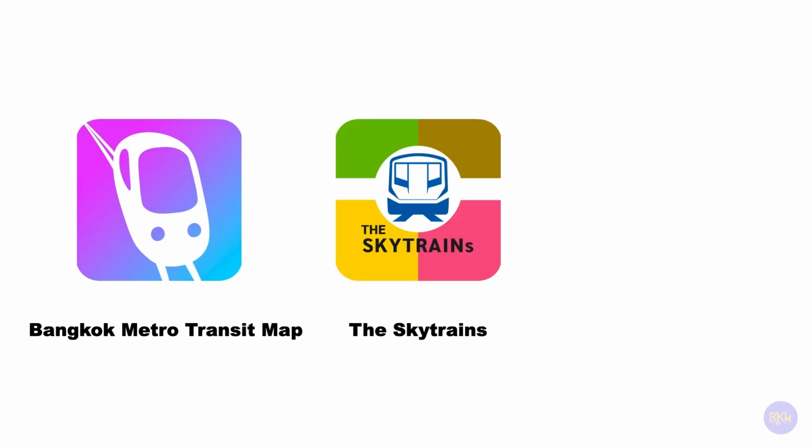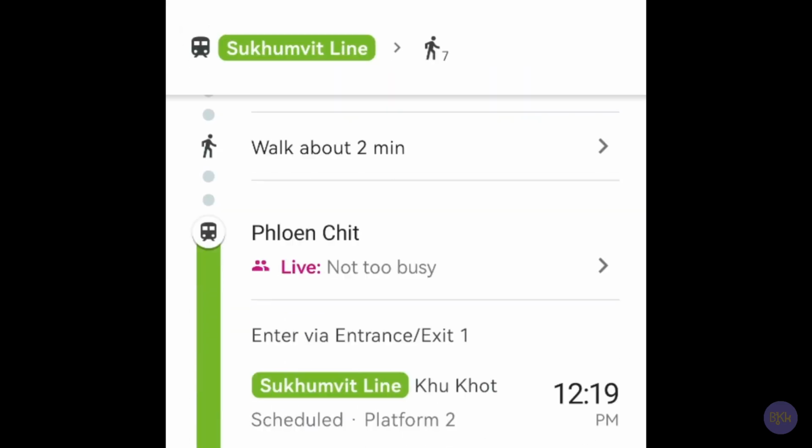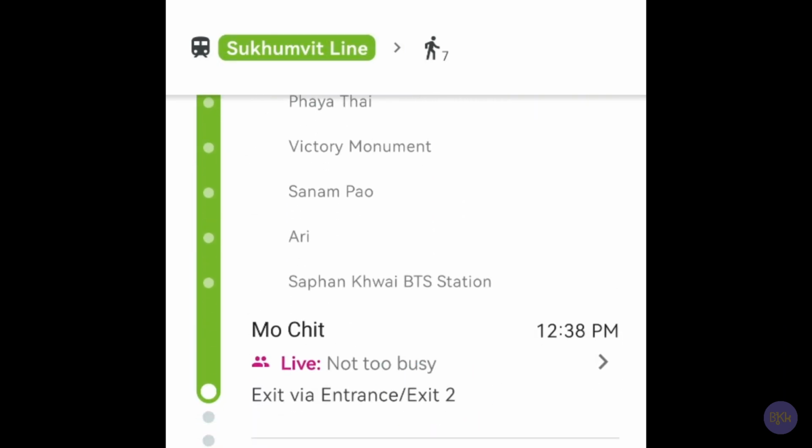To navigate on the phone, there are local apps like Bangkok Metro Transit Map or the Skytrains, but honestly, Google Maps is good enough. You can find the information of direction, the platform number, how many stops, the exit closest to your final destination, and so on.